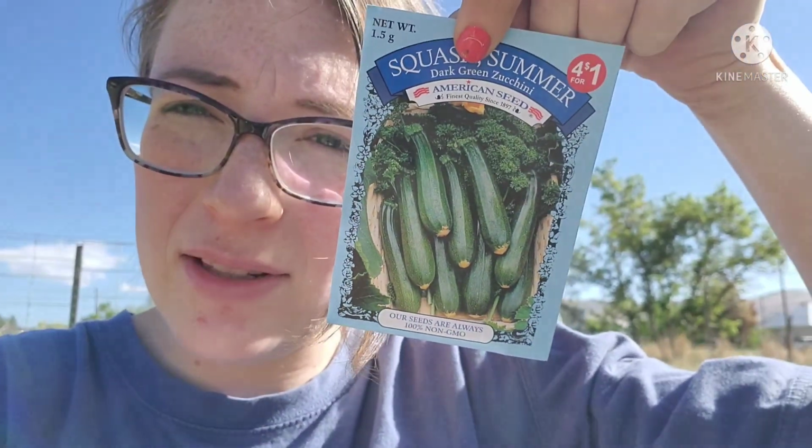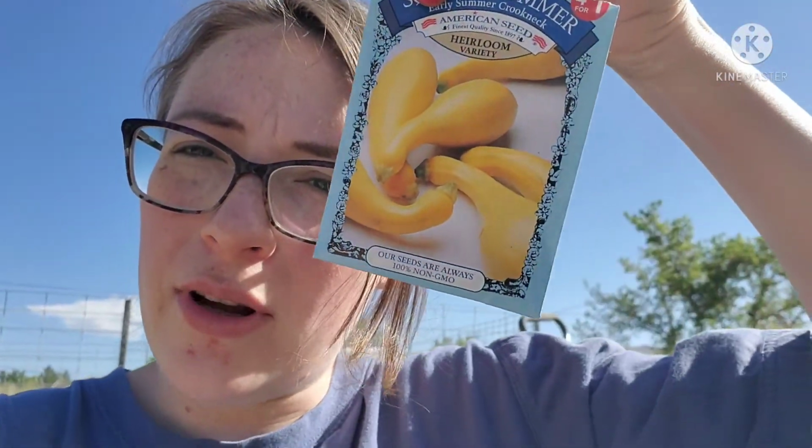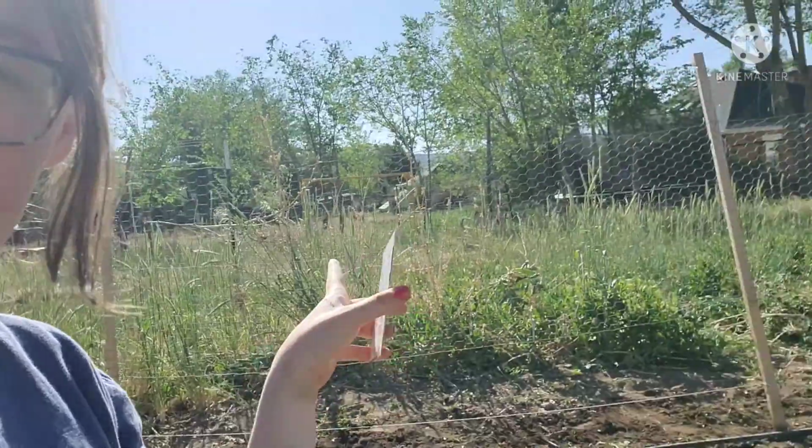We're gonna do some zucchini, just your dark green zucchini. Again, these are the dollar store ones. And then your crookneck summer squash, yellow squash. And then, I don't know where, but I want to put in some of these spaghetti squash. So I'm not sure I'll do these on this row. I might do it on like an end row, like over there, just because these do vine out, whereas these other varieties are more of a bush variety.